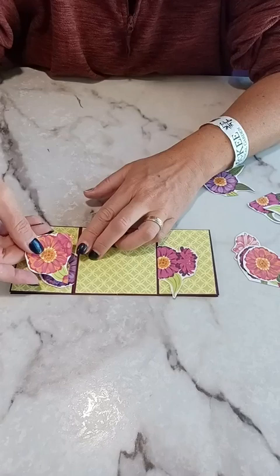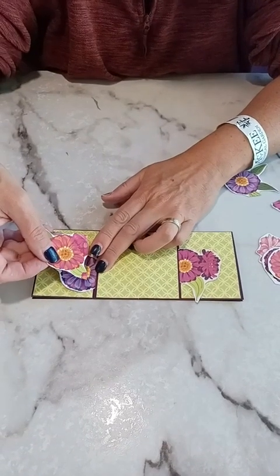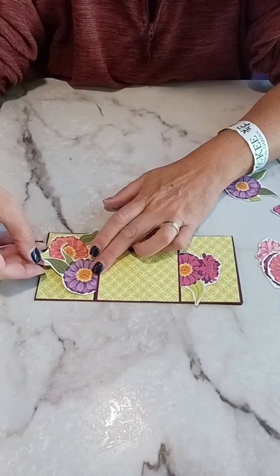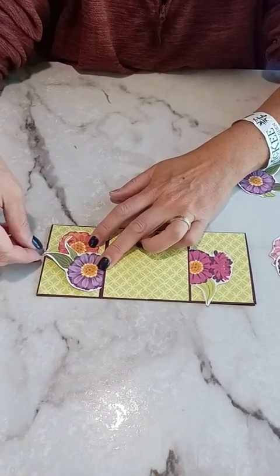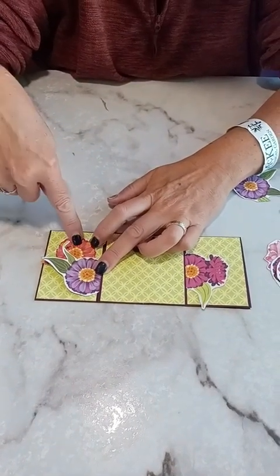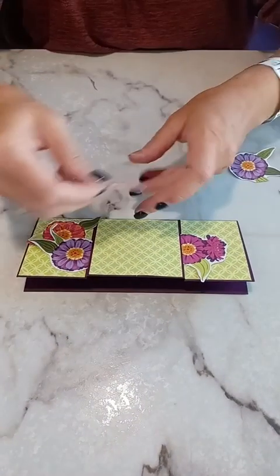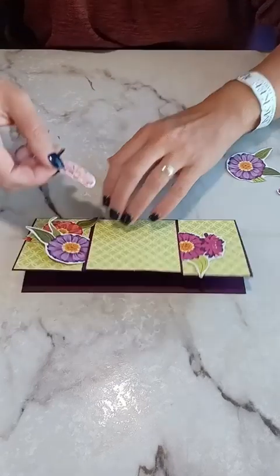I had some that came off at the edge, so I just cut them, and I'm going to tuck those underneath. Let's see. I might have to manipulate that and cut some of these off a little bit, but I would rather do that as I go along. Okay. All right.